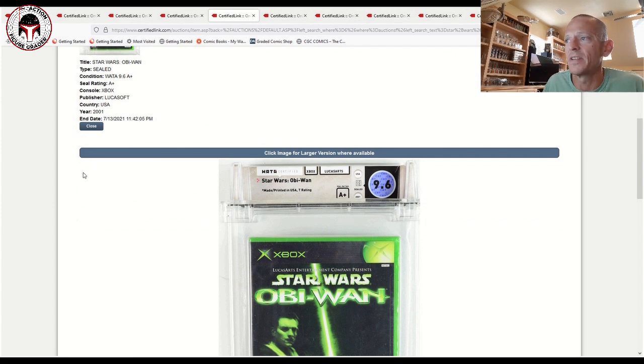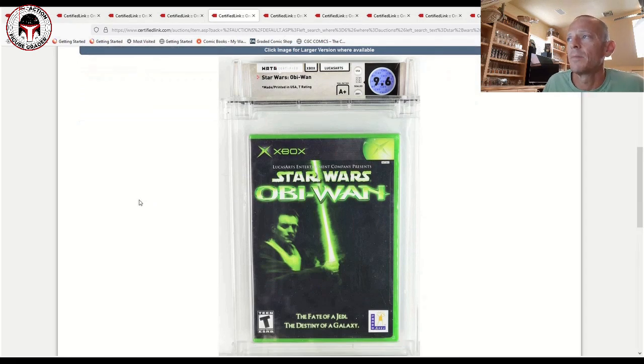As you can see, it's a little bit different style, not quite as slick or as streamlined of a look as VGA offers with their grading cases, but WATA seems to be the kind of industry leader now. Given how new they are, it's really interesting how they grew it so quickly, and it makes you wonder how they did. And as Comic Book Investments David mentioned during our last live stream, you wonder who they stepped on to get where they are today.